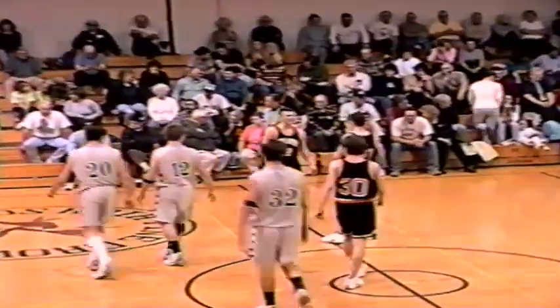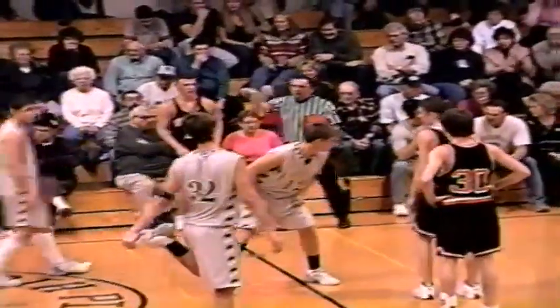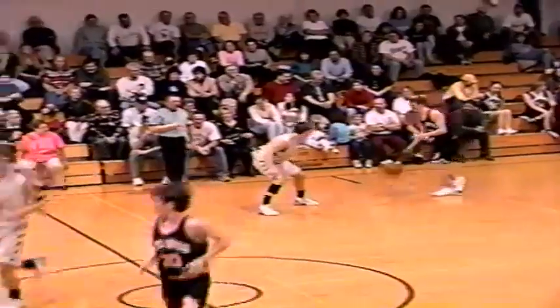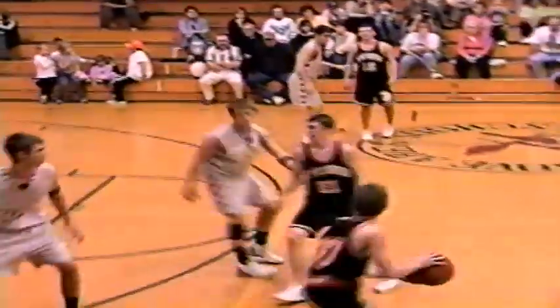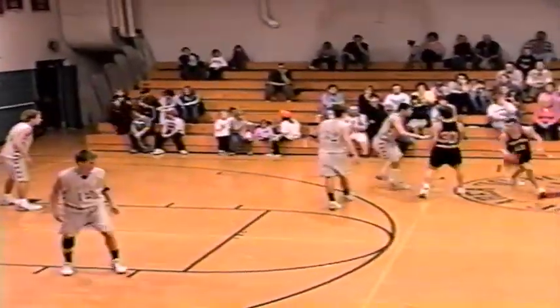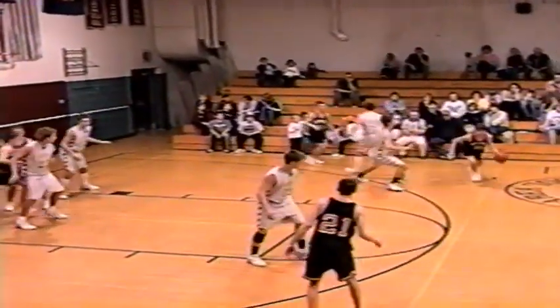Well, fourth period ready to get underway now. The Trojans have the advantage of inbounding the basketball to begin period 4 here at Pine Grove. Let's see if we can take a lead now. We tied it up, and now let's see if we can get a lead here. This is Antes with it. Antes spinning it out front. Miller for UD. Dropping it back here for Buffington. Buffington for Miller.